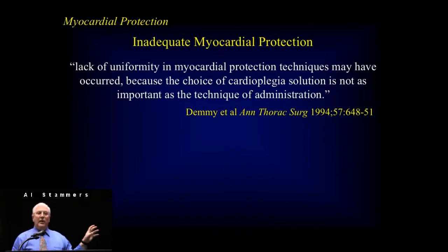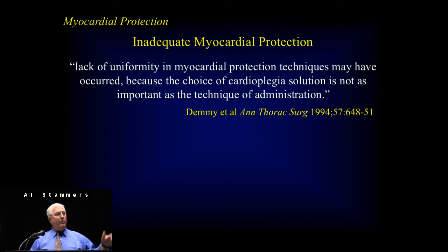Old quotes, and I put these up for a reason. It's not like I got lazy and just went back into the 90s and pulled these up, but these are absolutely found in every paper published in the history of cardioplegia, going back into the 50s. Demi said it: a lack of myocardial uniformity and protection, because the choice of cardioplegia solution is not as important as how it's delivered.